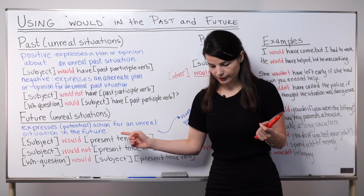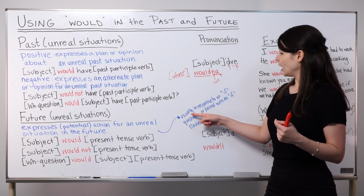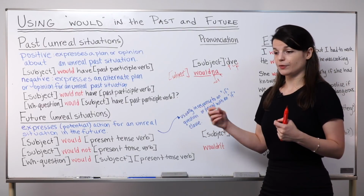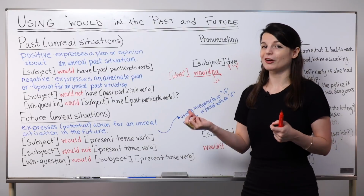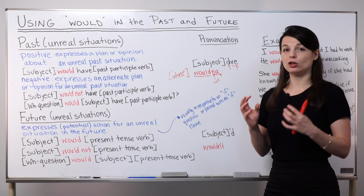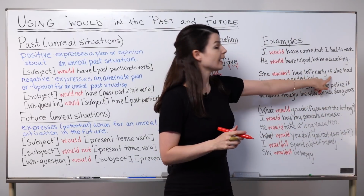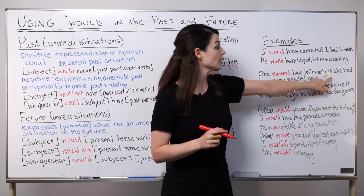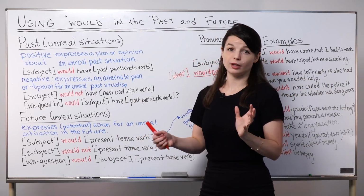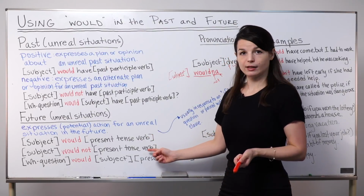Another point about this usage, we usually use these in response to an if question, so if you were, if he were, for example, or we pair it with an if clause. We saw this actually in these negative example sentences here. This is quite common when we're using it to talk about future unreal situations. So first, let's look at how to make these.